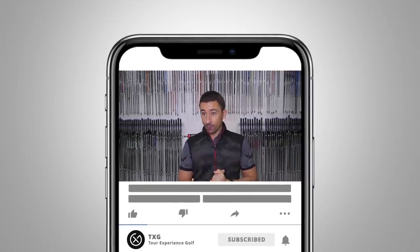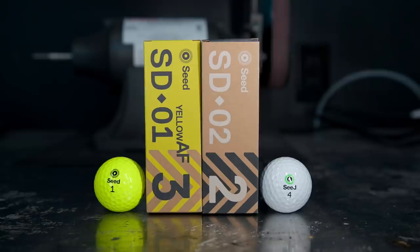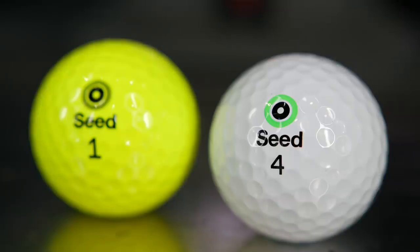About 5 minutes ago, the postman dropped off. DHL knocked on the door. Hello. It's always the best way to do a review, the most impromptu. Seed golf balls just arrived. We talked in the Q&A live this morning about them being on their way, and we're looking forward to it. Lots of great comments in the live chat.